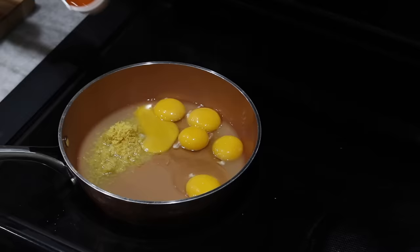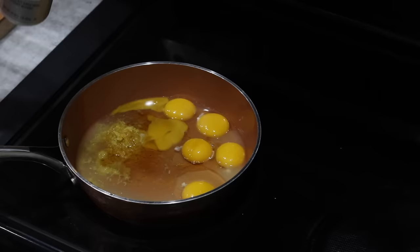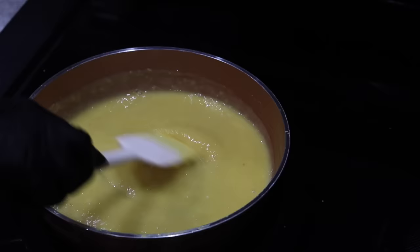I pre-baked it before I got any of the filling. And I overcooked it. Again, that's two recipes in a row, but I don't know what's happening today. This one should at least still be usable. It's just a couple shades darker than I would have liked it to be.